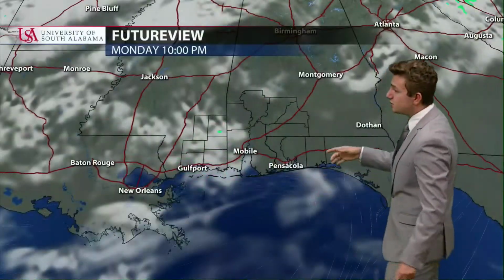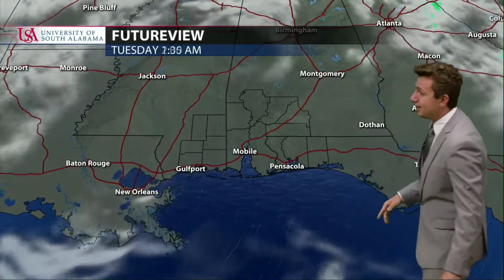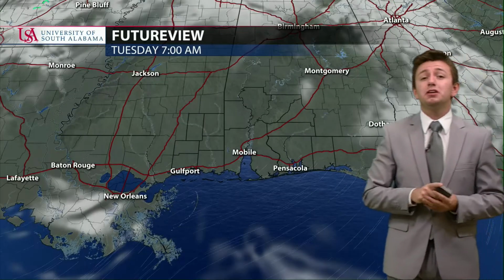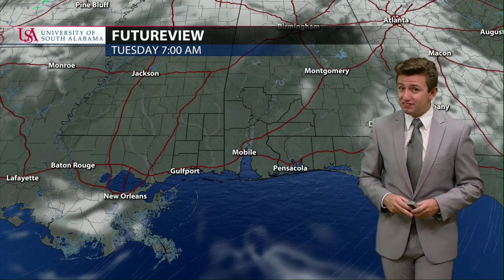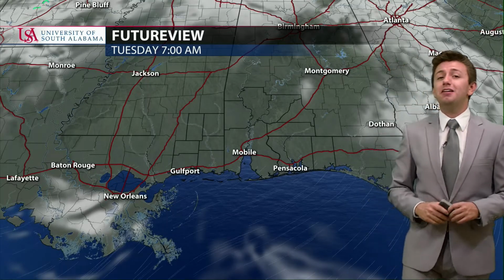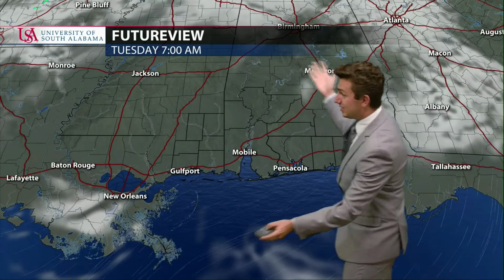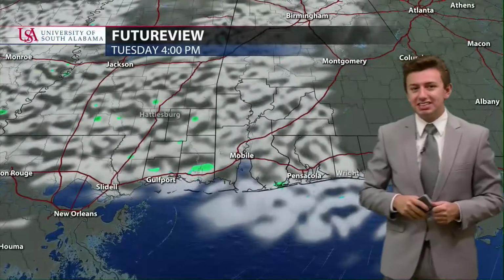Here is future view, picking up those showers, kind of dissipating off here in our Mississippi counties, and then it clears out overnight, which is very important for the lunar eclipse that's happening early tomorrow morning. The peak is at 4:59, so if you're up that early, definitely go outside and see it because it'll be perfect. I mean, clear skies across our entire area, so something really exciting to see there.